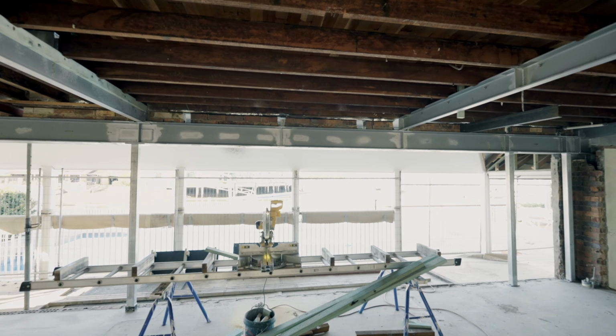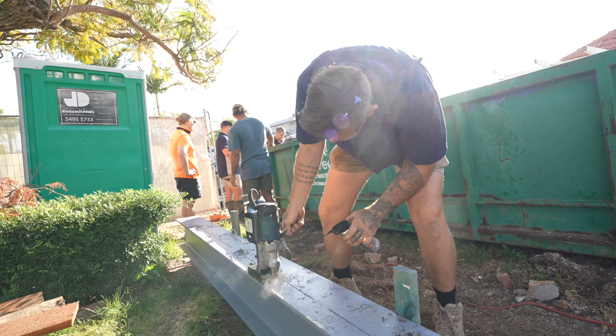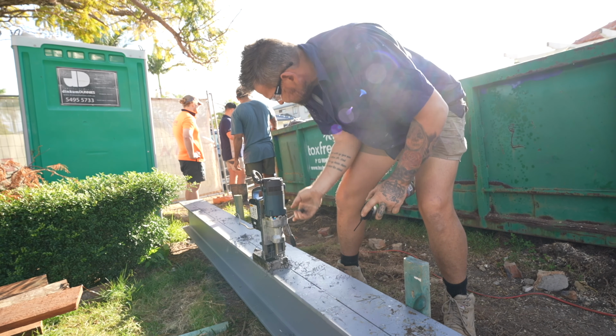It's got brickwork upstairs on the outside wall, so we've had to support all that existing structure. We've done all the structural steel on this job ourselves. The boys have done a great job welding on site, getting it all in place. It's coming up so well, and it's really tying the home back together.